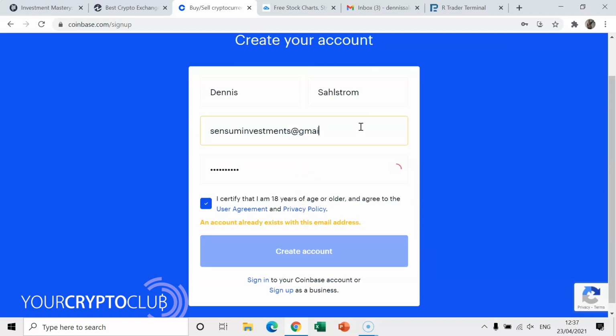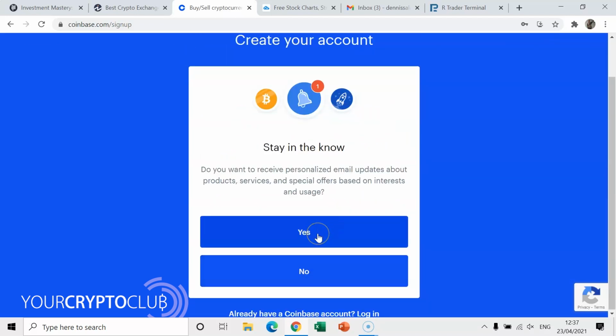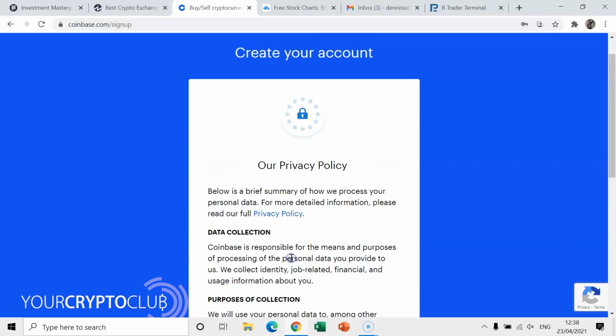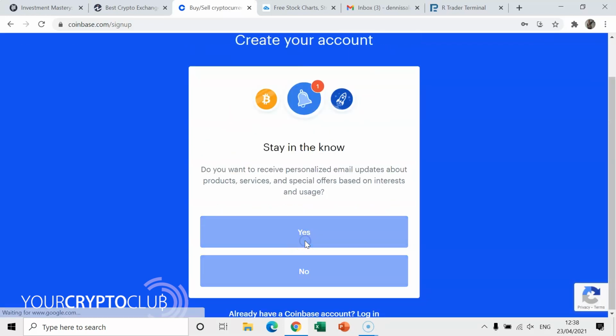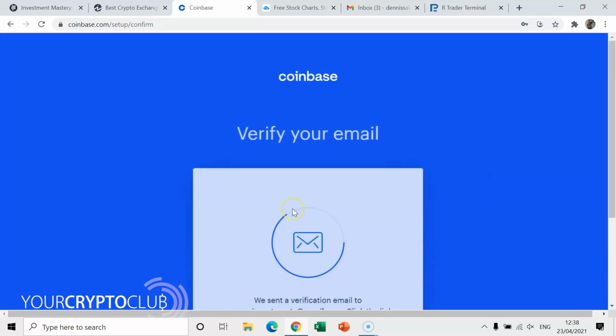There we go. This just proves that sometimes it might not be very simple. You need to do it again, you need to look at it again. That's the crypto space, because the one thing to remember here is if it was easy, everyone would do it. Let's have a look at this. Password cannot contain common words or patterns. Try adding numbers, symbols. Okay, so it's too easy. Alright, there we go. Maybe that works. Let's try. Third time is a charm. Aha. Yeah, it looked like it worked. Perfect. So there you go.